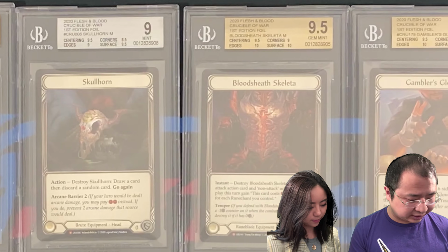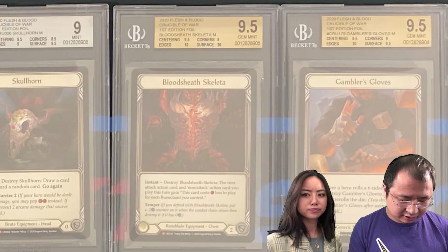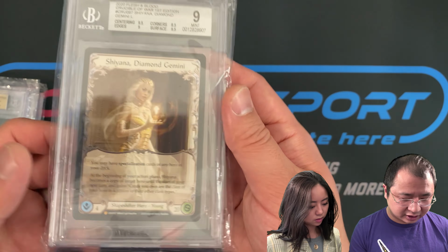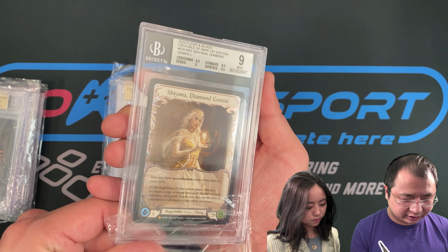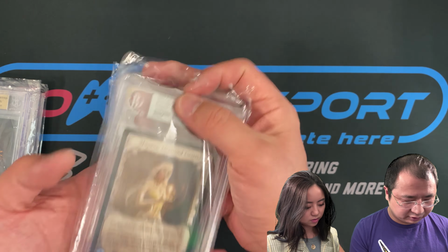The corners of Flesh and Blood cards are tough because of the foiling. There's just issues with the corners. Speaking of the corners, 8.5 corners. Shiyana, Diamond Gemini. This card is really, really in demand. You see that cold foiling? Look at that. Beautiful. Yeah, really silver foil. Really beautiful card.